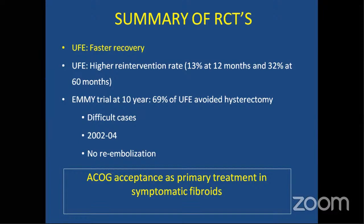So at this point of time, the technical availability that we have as of now was not available. The technical catheters and all this stuff were not available at that point of time. And all these cases were difficult and didn't require re-embolization. So considering all these limitations, 69% is a very significant number. And after this trial, the American College of Obstetrics and Gynecology has accepted UFE as a primary treatment modality in symptomatic fibroids.